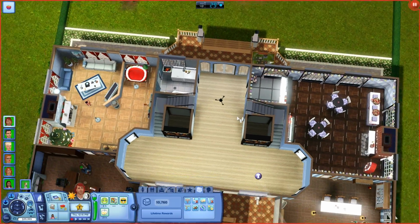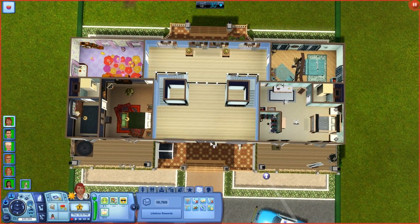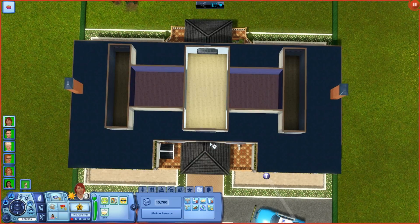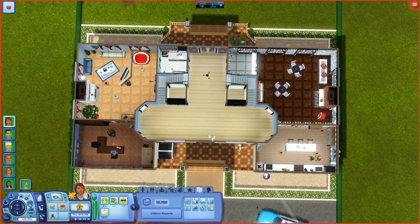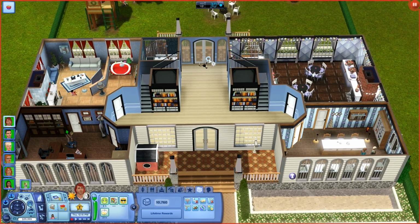So here is what their house looks like from above. There's the downstairs, and here's the second story, and then the very empty top floor. So yeah, now that I've shown you their house, I'm gonna show you their jobs and all that good stuff.